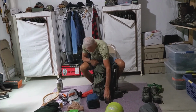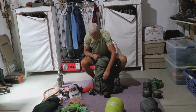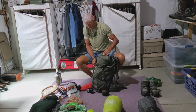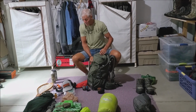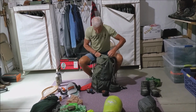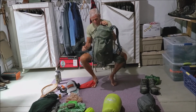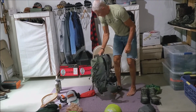So I'm loading up my fishing gear now. I'm going to put all this stuff in here in my pack, and like I said, when I get all done here, you're going to see that my stuff is really not going to take up much space. So I'm just going to work through this while you watch and pack my stuff up, and we'll be good to go. I've still got a little bit of room in this backpack, so I'll leave that there.